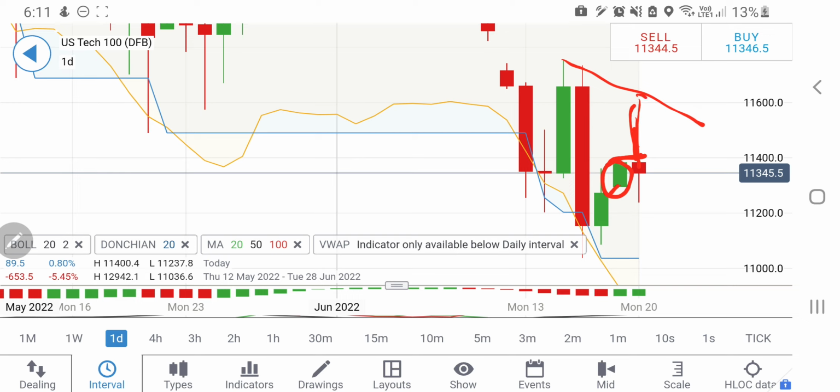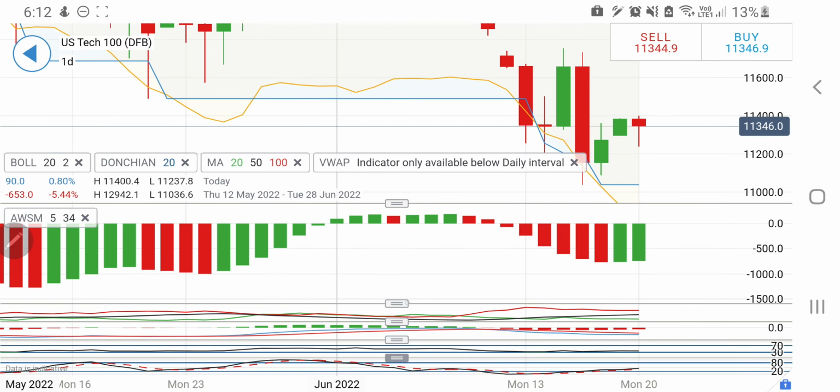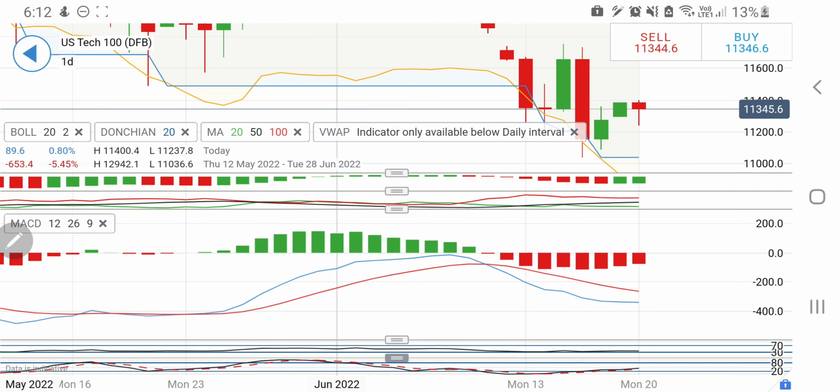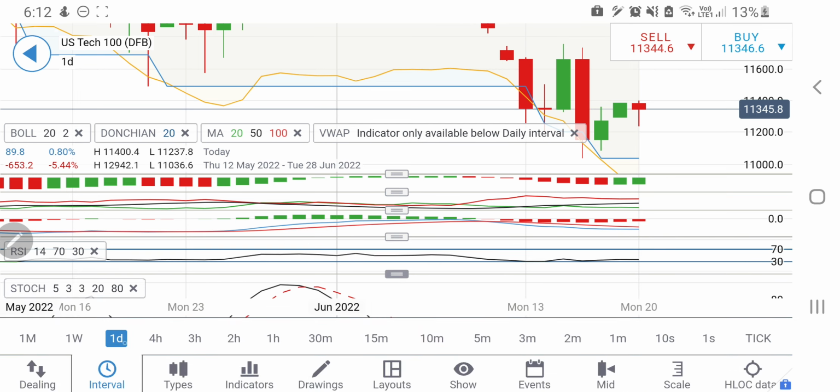How high can it go? I expect it to at least achieve 11,500, and then tomorrow or today itself we can see 11,600 plus levels. So be watchful of that, and staying long above 11,400 is the key. If you look at the oscillators, they are trading in red and trying to converge. Directional movement is bearish. MACD is trying to converge. RSI trading near the bottom. Stochastic looking upwards.